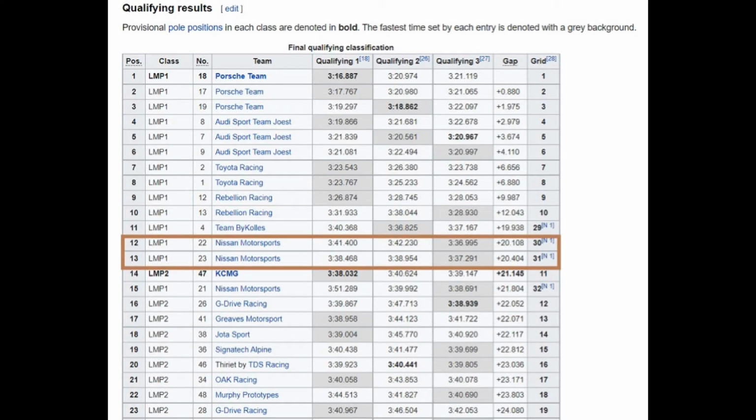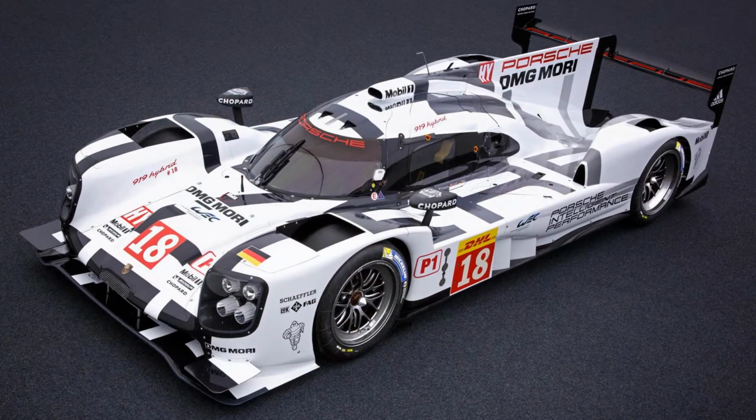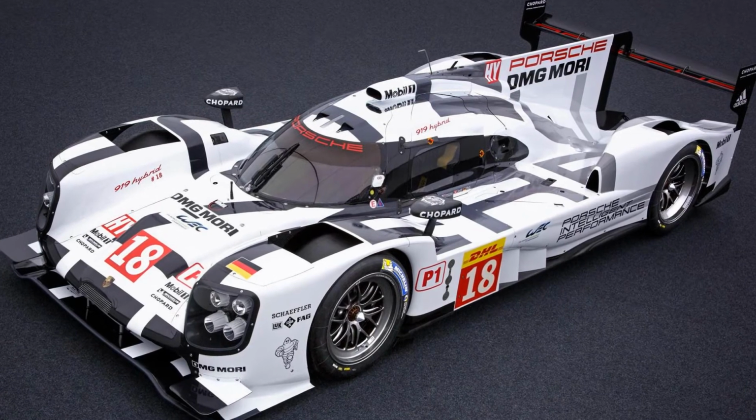Even the LMP2 pole sitter was faster than one of the GTR-LMs. The Nissan was 20 seconds slower than the pole position Porsche 919. Absolutely dismal speed. And that wasn't even the worst of it.